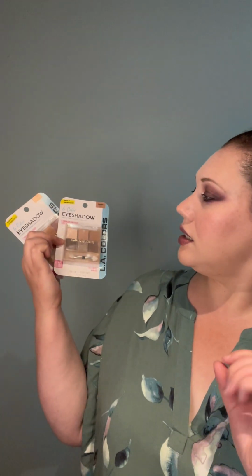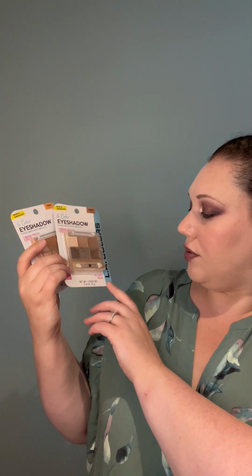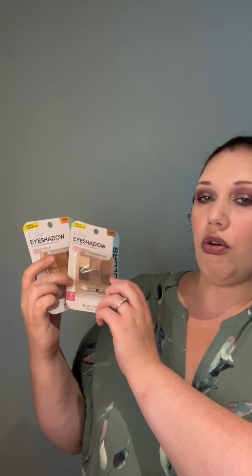For eyeshadow, I grabbed the L.A.Colors 6-color eyeshadow. This says it's crease proof color, all day wear, cruelty free. I got Haute and Night Out. I couldn't decide between them, so I only decided to get two just to see what I thought of it. There was more colors. I think there was a purple and green. There was a mixture of one with a few different colors in it. I probably would have went with purple and green. It's just what I would probably do.